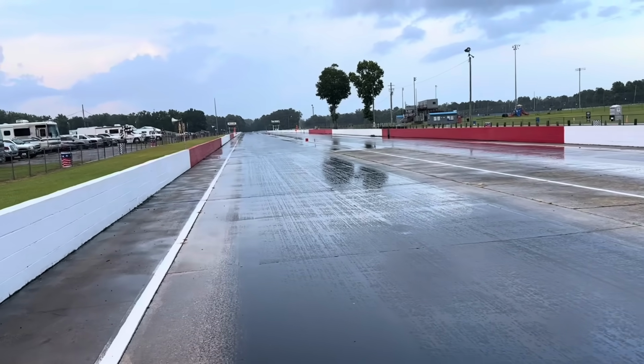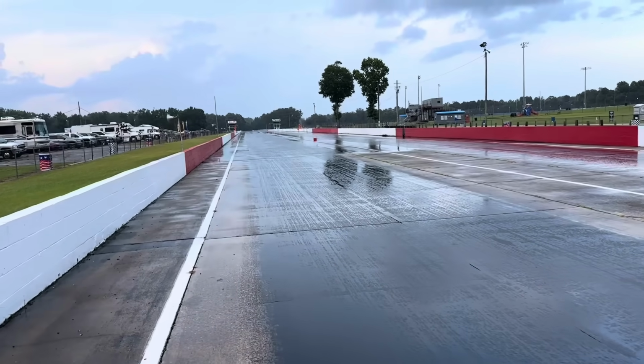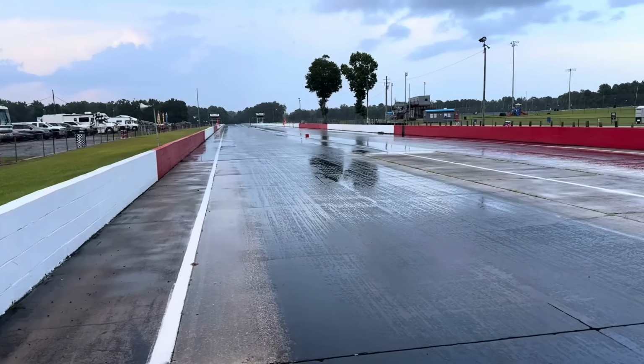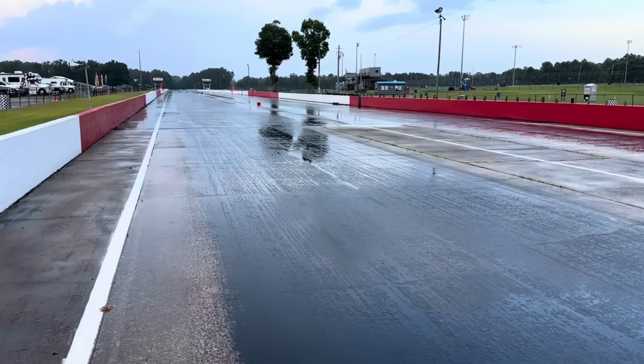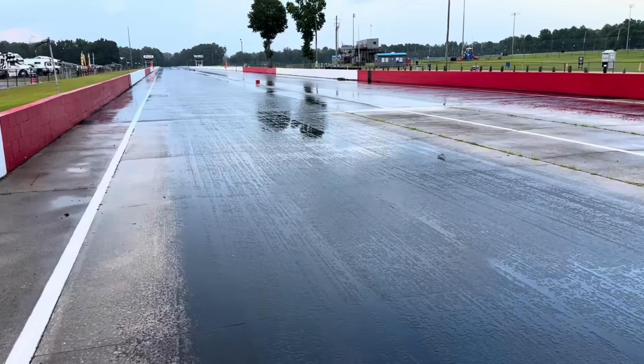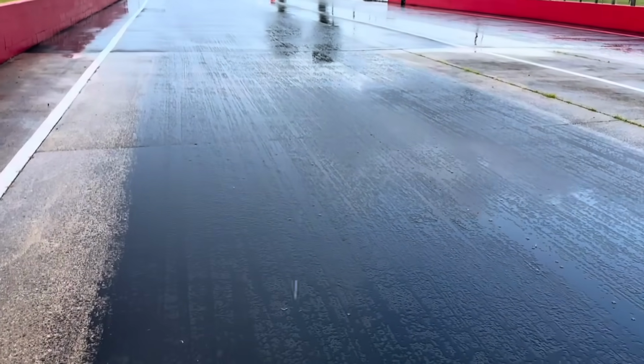So right up here, it's got 200 feet, almost to the half track, of concrete. And then they've got brand new fresh asphalt. They had a no prep race down here last 2 weeks ago, 3 weeks ago. We weren't able to make it. But they got fresh new asphalt. Check it out. Man, it looks good.